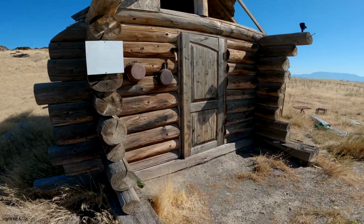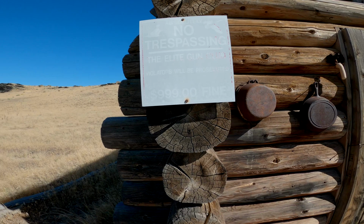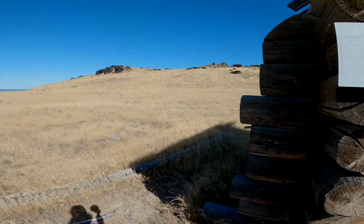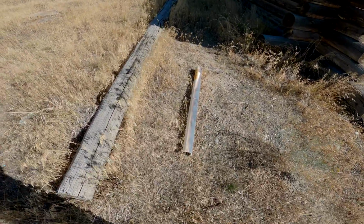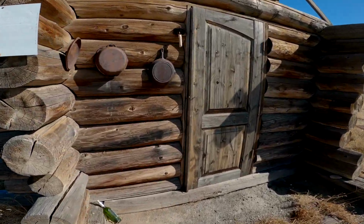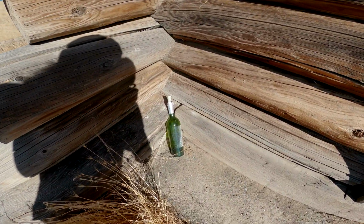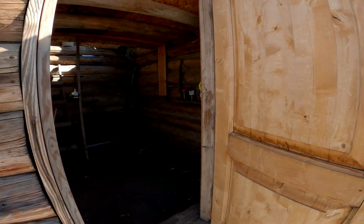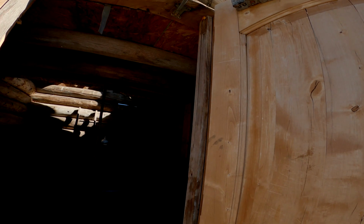Here's the cabin. Absolutely no trespassing. The Elite Gun Club. Violators will be prosecuted. $999 fine. Got some cast iron out front. Old bottle. Doesn't look that old. Open the door. Oh yeah, that's pretty modern. Got a little hydraulic hinge on there.